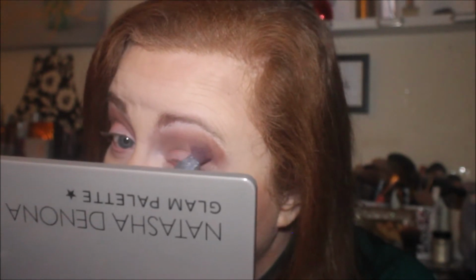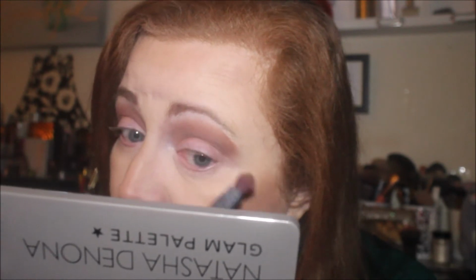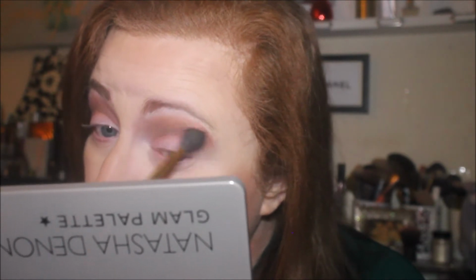I wish they would have put a cream ivory shade in, just because there's nothing in here now for my brow bone apart from that shimmer. I need to blend that out a bit more. This brush is a BH Cosmetics one.